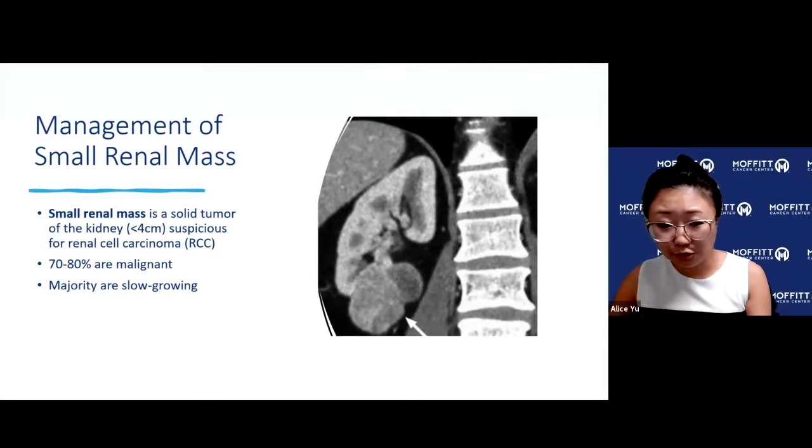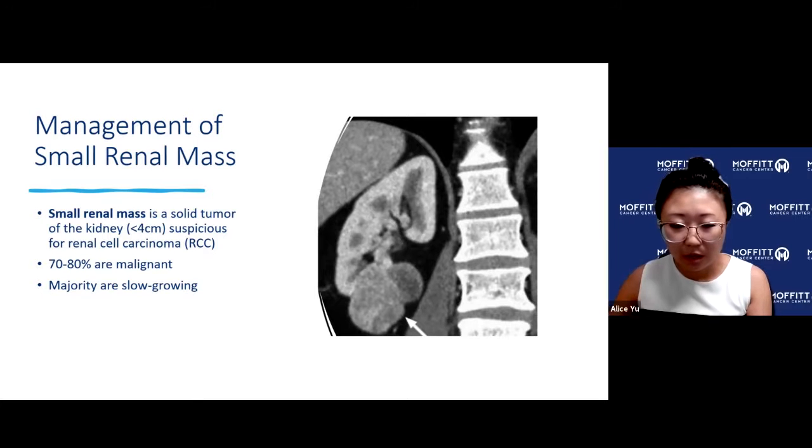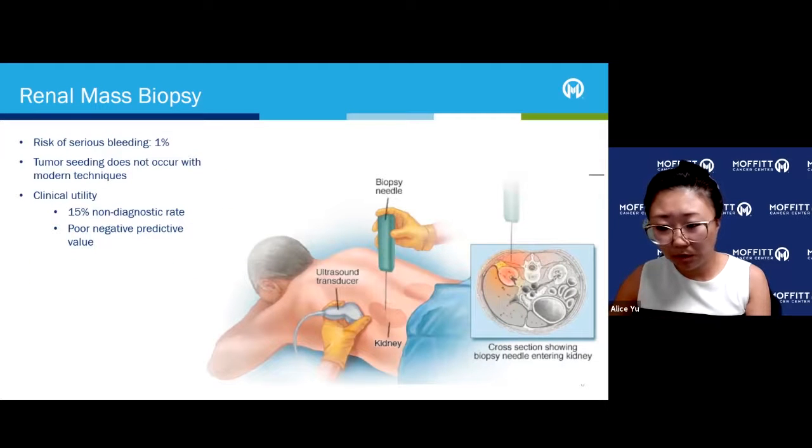So what happens when there is a tumor on a kidney? Sometimes we find a small renal mass on the kidney, and this is a solid tumor, typically measuring less than 4 centimeters. We know that these masses are most likely a cancer. About 70 to 80% of the time it is malignant, depending on the size of the tumor. But most of the time these tumors are slow growing. Most of the time we treat these masses as cancer until proven otherwise. However, in select cases, we'll perform a biopsy of the mass, though this is not always necessary before treatment.